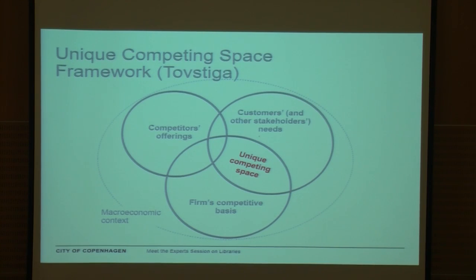So if you're a library, you might think, who are my competitors? And if you look at the different library models, you might think, what could each of them contribute to this unique space? So that was my thinking.